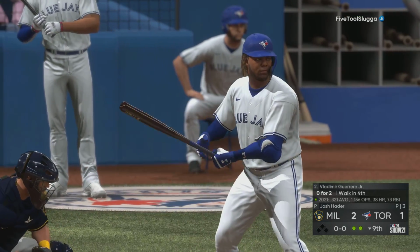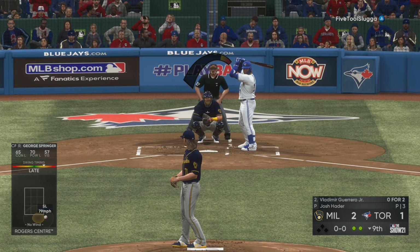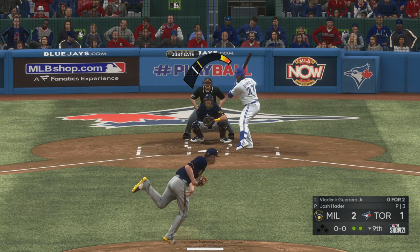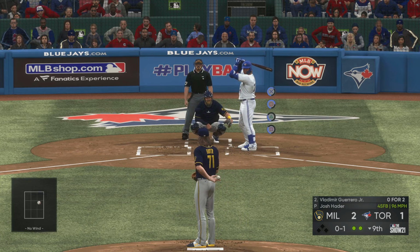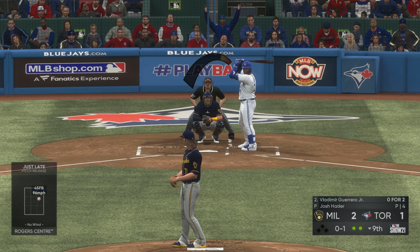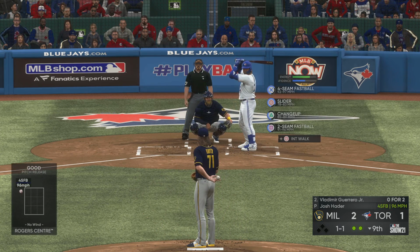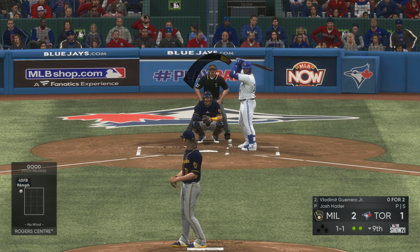And stepping in, Vladimir Guerrero Jr. It was a flyout for him in his last trip. He's set, and the pitch. Hey! You know, some guys just don't like pulling the trigger in an 0-0 count. They don't like the ambush tactic. They like to calibrate the speed, maybe pick up the break. They want to know everything your ball does before they pull the trigger.